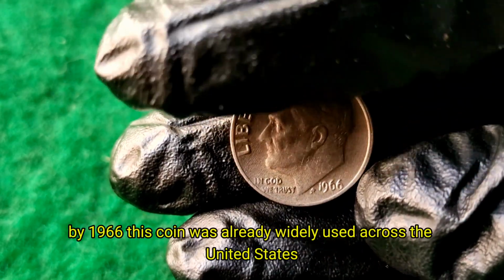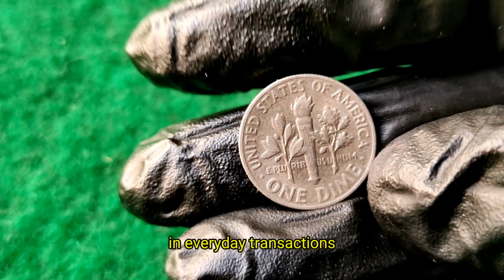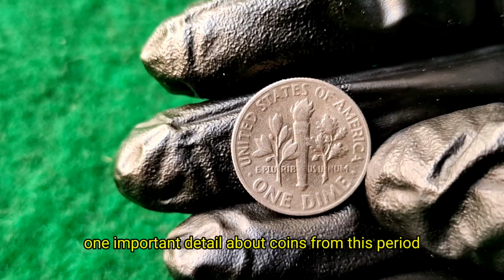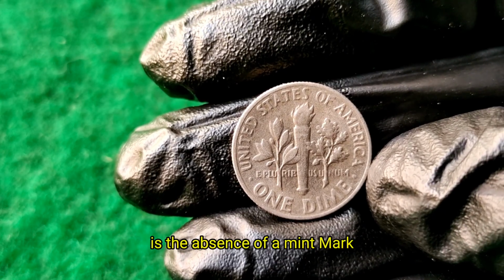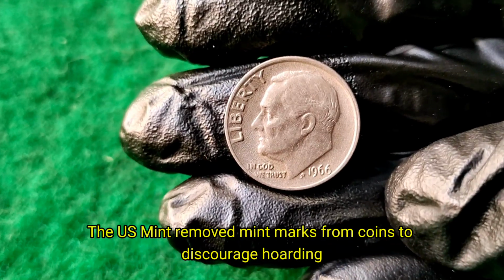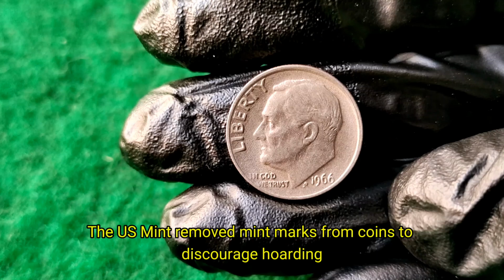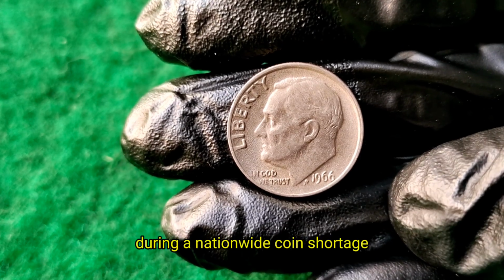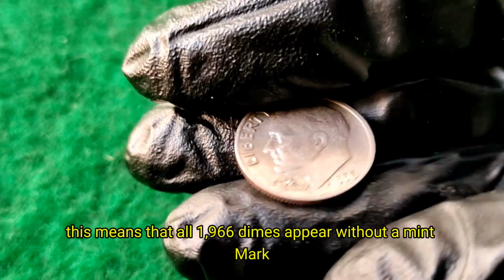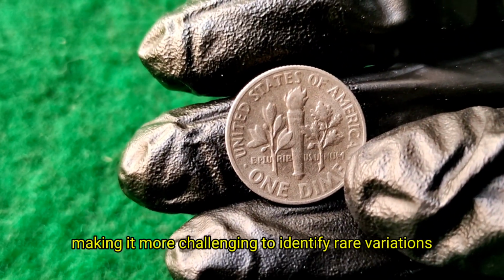By 1966, this coin was already widely used across the United States in everyday transactions. One important detail about coins from this period is the absence of a mint mark. During the mid-1960s, the U.S. Mint removed mint marks from coins to discourage hoarding during a nationwide coin shortage. This means that all 1966 dimes appear without a mint mark, making it more challenging to identify rare variations.